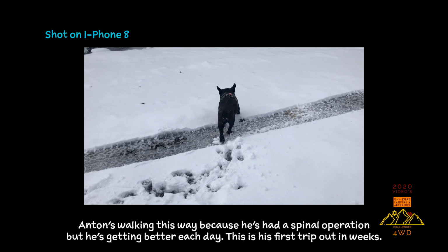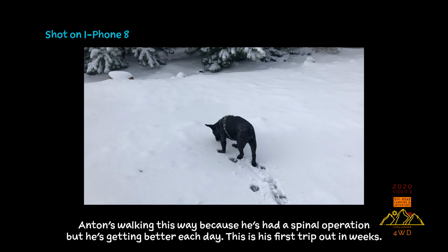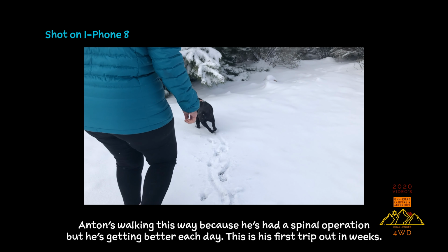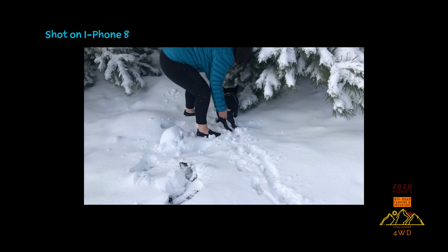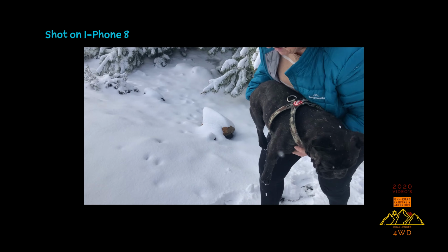First time. Don't pick him up, let him go. Other way. Anton's going in the bush.